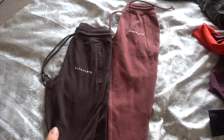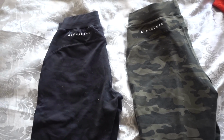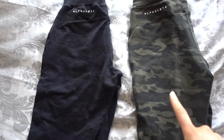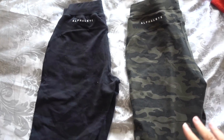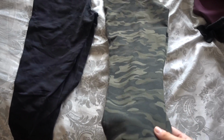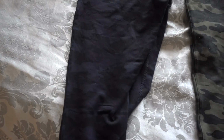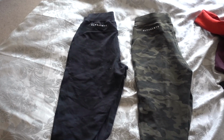So these are a big yes from me. We also have the return of the camo joggers, which I feel are honestly going to be like trying to get gold. So if you're looking to get the camo joggers, guys, make sure you get there early and have the page refreshed on time because these joggers are honestly just really, really popular. They're a little bit thinner than the other joggers I just showed you, and they're like really, really stretchy material.